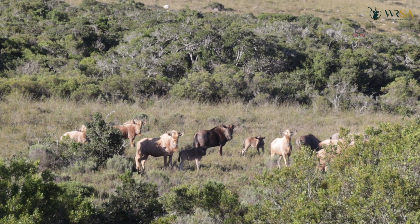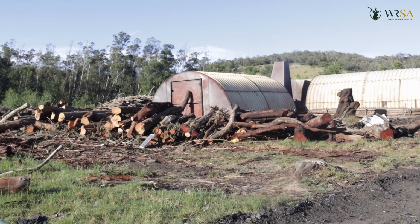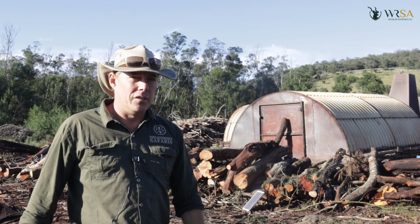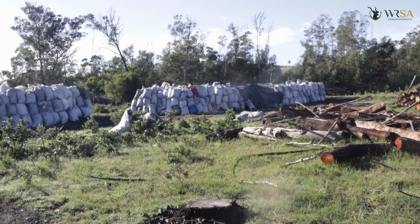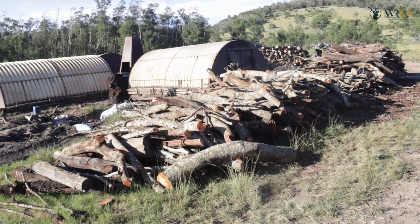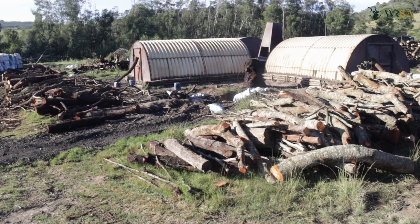This is one of the 2 charcoal plants we have on Fort Govener's, and they do about 3 interlinks of biochar a month. I think it's around 10 to 15 tons of timber to get 1 ton of charcoal. So it's a really good ratio when you're trying to clear all this invasive exotic that we have.